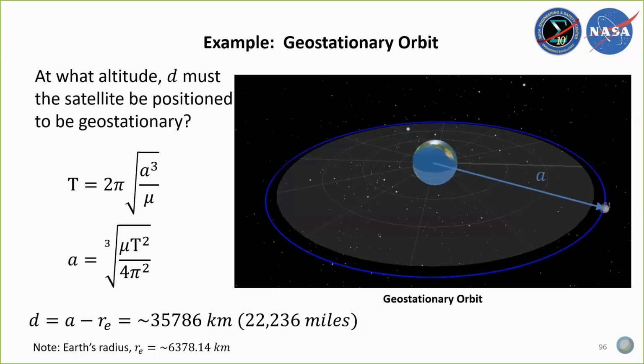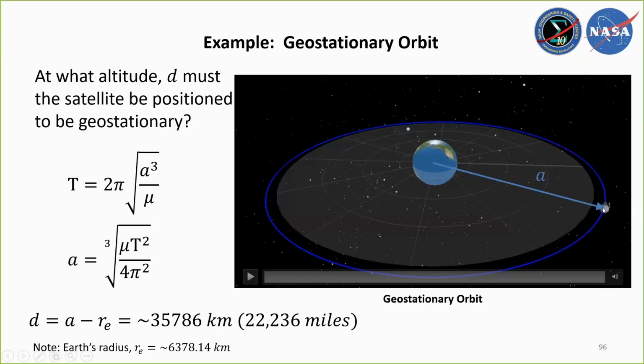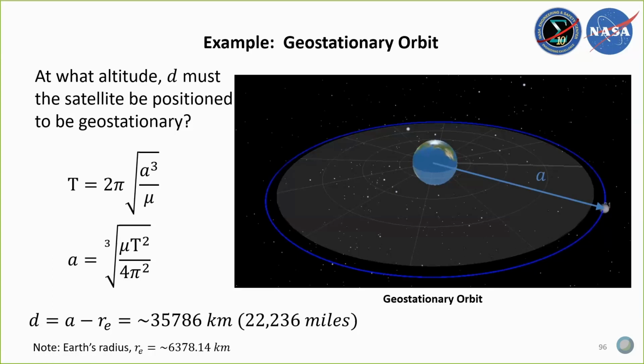So the orbit radius is measured from the center of the central body out to where the spacecraft is. Or in this case, for a circular orbit, that's the semi-major axis. These calculations that we're doing for period here are based on that.